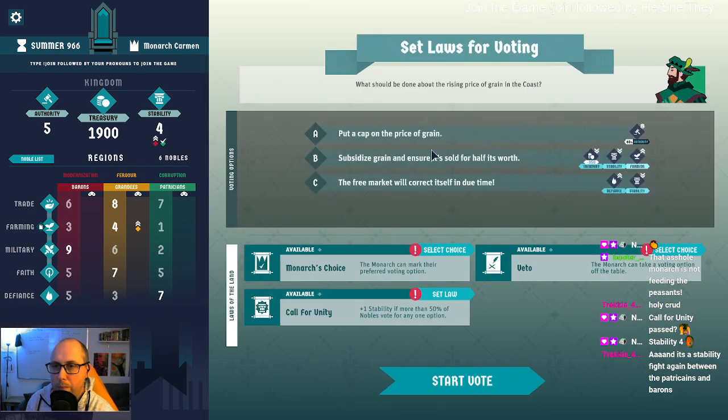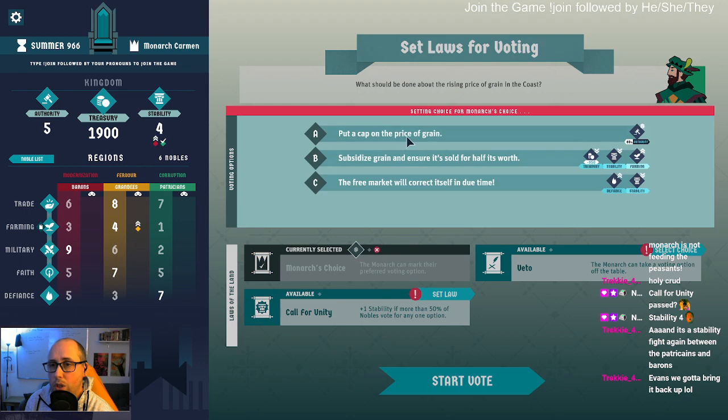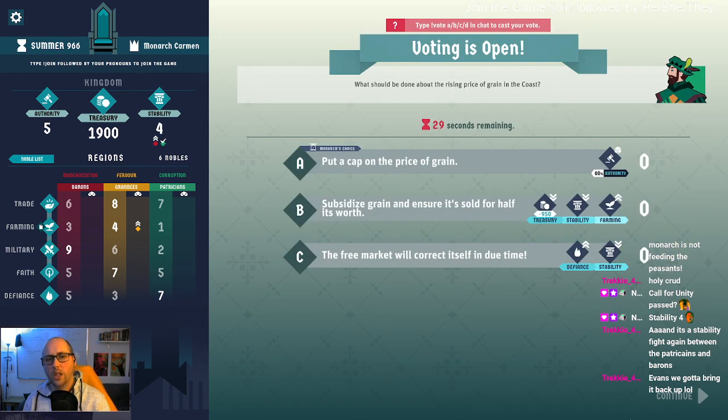Vote time. Put a cap on the price of grain, subsidised grain, and ensure it's sold for half its worth. The free market will correct itself in due time. What do I want? 60% authority. Stability down, stability down. Definitely the monarch's choice is put a cap on the price of grain. Gotta keep this stuff in control. Vote up. Vote your way up. Good to see you on our side there, Trekkie. Oh, it's going to be split. Let's see who goes.